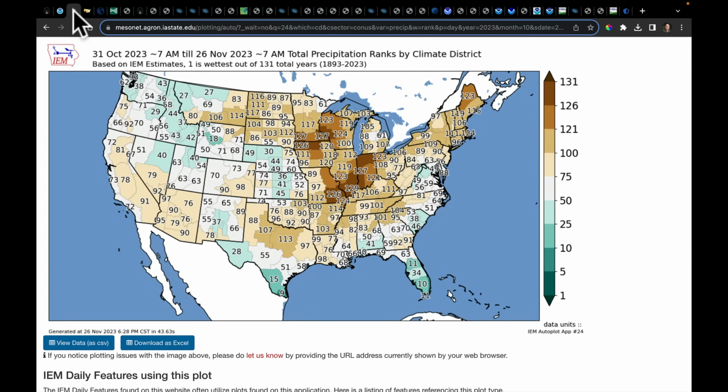Since the beginning of the month, this is our precipitation ranks by climate district. Overall, we hone in on those really, really dry spots in parts of the Mississippi and Ohio basin into this area. And we can clearly see a lot of places having a top 5 or top 3 driest November on record. We're going to talk more about this at the end with respect to El Nino.